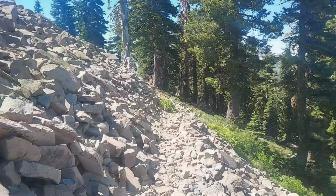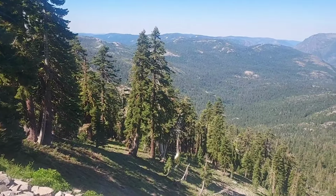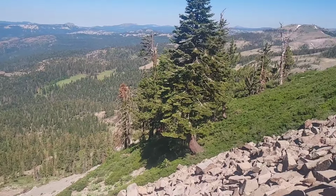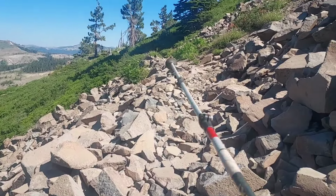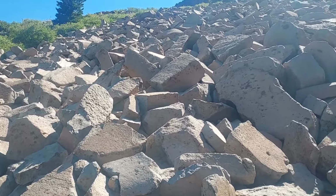Coming from that way. And for the most part, I would say I am cruising. However, there's been several of these rock areas, some of them longer than this one. They slow me down a little bit going that way, and, you know, kind of make my ankles ache.